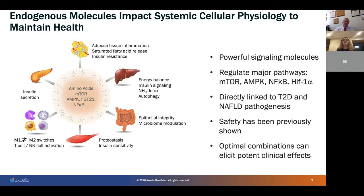So one way of utilizing a safe combinatorial approach is using endogenous molecules that are safe. There are many examples of endogenous molecules like omega-3 fatty acids, various hormones, amino acids, and their metabolites. And it is well established that amino acids are powerful signaling molecules. They are capable of regulating major pathways such as mTOR, AMPK, NF-kappa B, HIF1 alpha, and many others. Changes in amino acids are also directly linked to type 2 diabetes and NAFLD pathogenesis. Amino acids have a long history of safe use across multiple populations. And we are predicting that an optimal combination of amino acids or endogenous metabolic modulators has the potential to elicit clinical results.